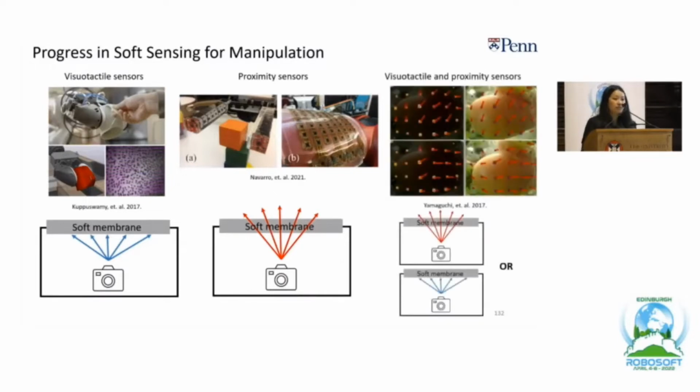Then we also have visuotactile and proximity sensors, but the state-of-the-art sensors still have a fundamental compromise between the tactile and the proximity sensing modalities, a compromise in spatial resolution. So you can see here how these dots that are used for tactile sensing completely occlude the proximity vision, so you always have to choose between one or the other.